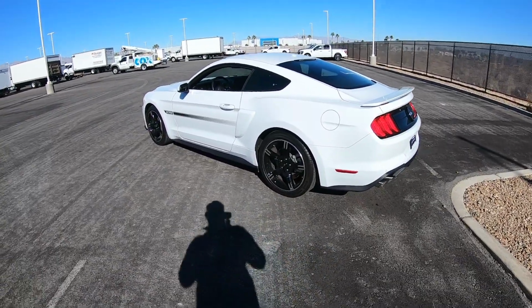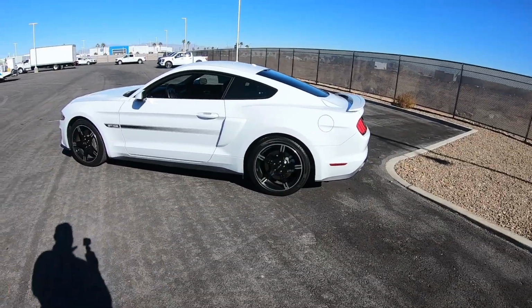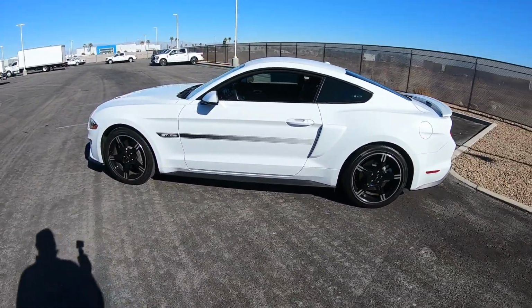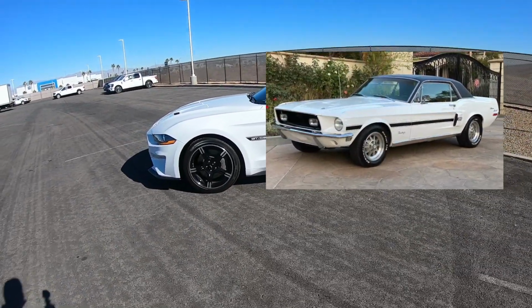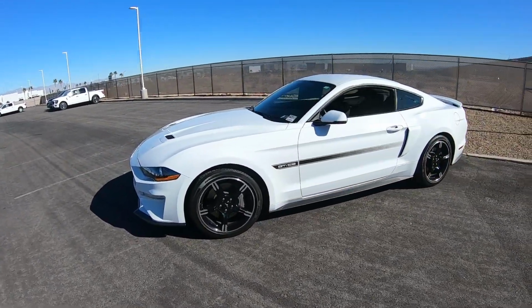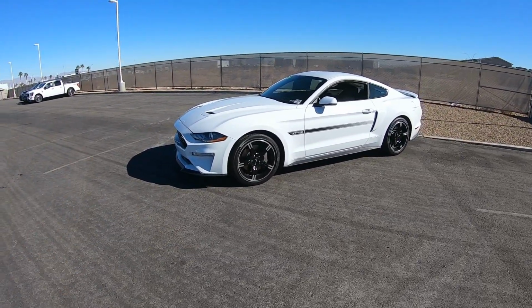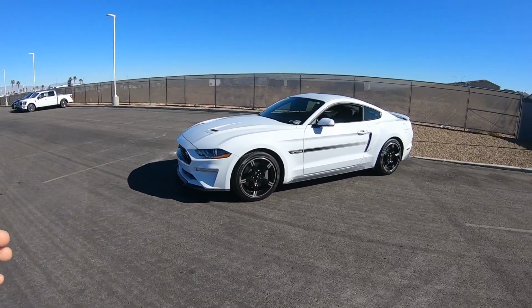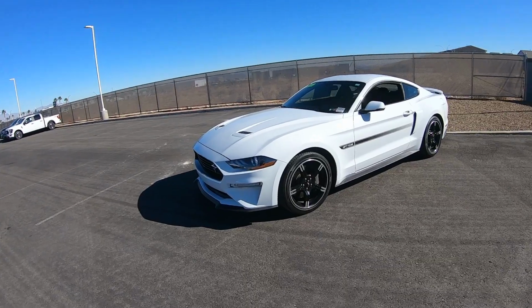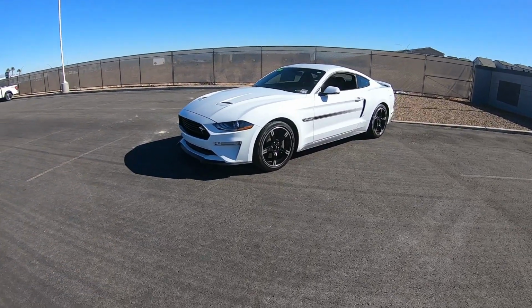Well, it actually harkens back. It's sort of a tribute to the 60s Mustang, the first generation Mustang. They had a California Special. I'll put a picture in here so you guys can see it. It was just, I don't want to say tuned up, because it was more of an appearance package on that Mustang, and that's sort of what it is here too, but we'll get into that. It's a tribute to the 60s Mustang with their own little spin from Ford today.